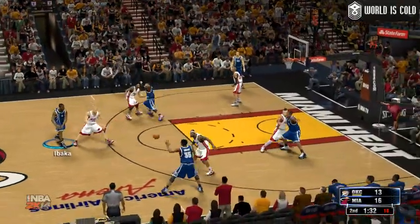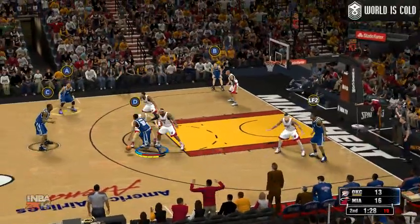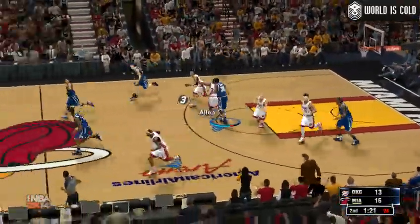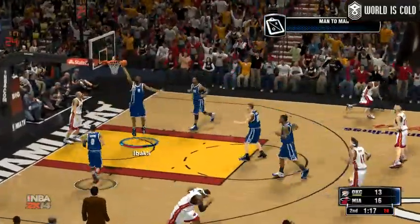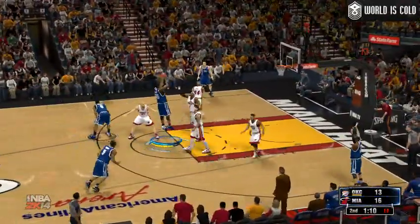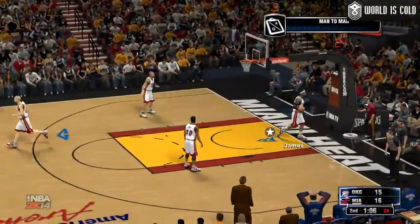Westbrook kicks to Ibaka. Durant covered by LeBron. Outside Durant. That misses off the backboard. You know, Heat head coach Eric Spoelstra worked his way up from the very bottom in that organization. He got his start as a video coordinator, and through years of hard work and dedication has really become an outstanding coach. Count the bucket.